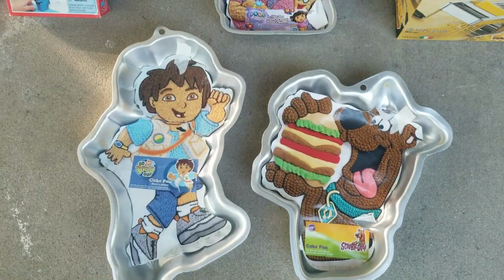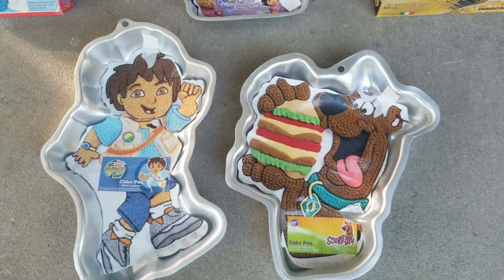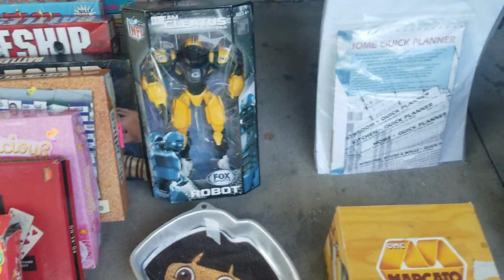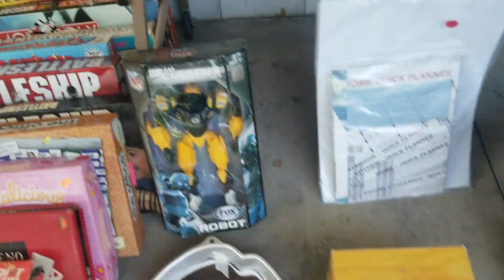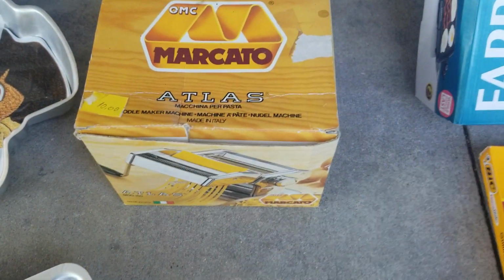All right, these are pretty cute. Themed stuff. We always talk about themed stuff. Got some Wilton cake pans, Scooby, Diego, and Dora. I got all three of those for 5 bucks, and they sell for $20-25 on Amazon. NFL Fox robot, and he's wearing a Green Bay Packer uniform. That's pretty cool.